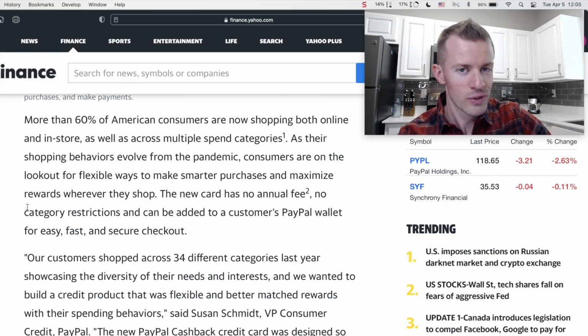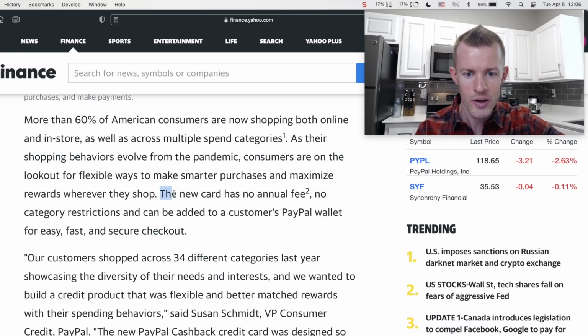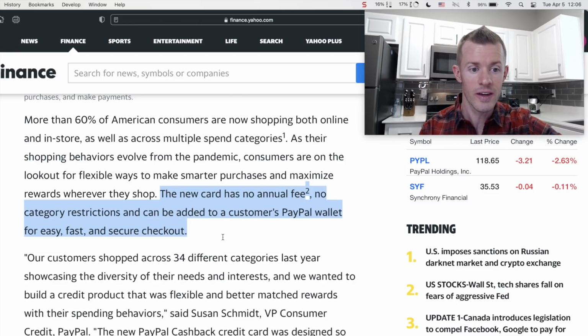Now, like most press releases, there's a bunch of fluff and quotes in there as well, so we'll skip over some of the stuff and go right to the details. I'm going to highlight the important parts as we go along here. So the new card has no annual fee, no category restrictions, and can be added to a customer's PayPal wallet for easy, fast, and secure checkout.